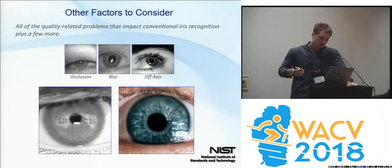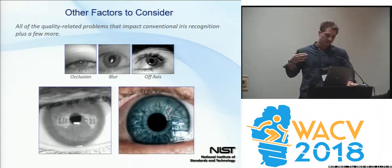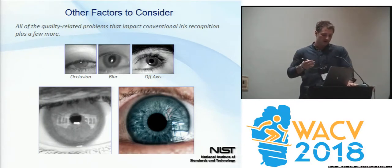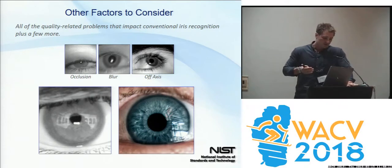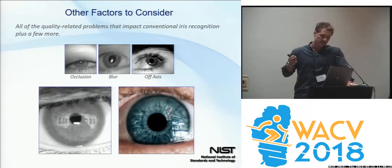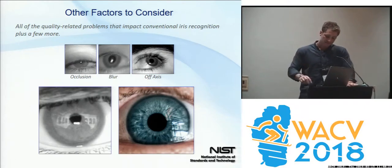We're probably also going to have to deal with compression artifacts, because a lot of videos have compression artifacts, and a lot of images are stored in JPEG format. We know from one of our previous evaluations, IREX III, that JPEG is pretty unforgiving as far as compressing iris samples. The 8x8 tiling artifacts screw up the Gabor wavelets used for feature extraction in iris recognition. So if you are going to compress iris samples, you generally want to do it with JPEG 2000, which is much more forgiving.